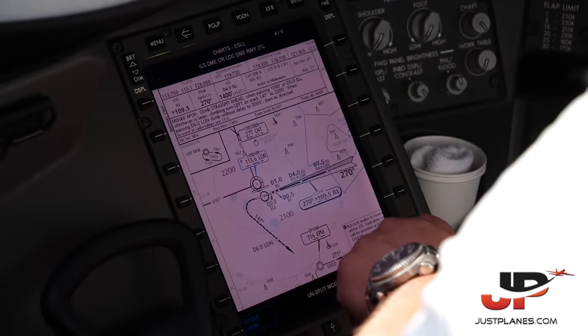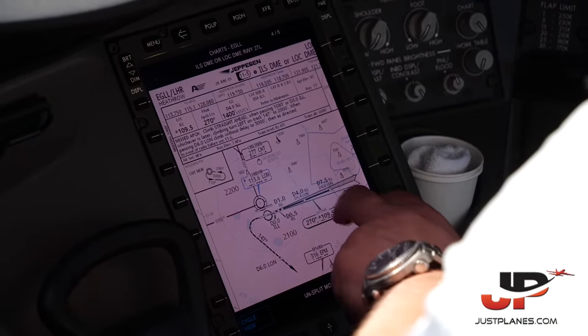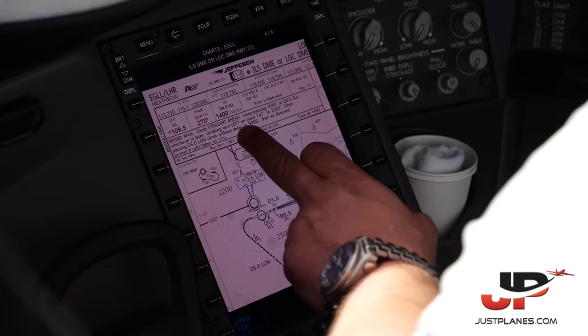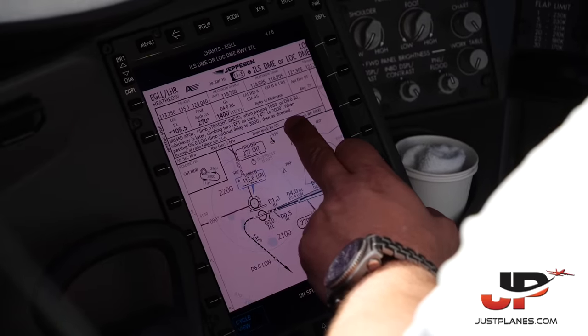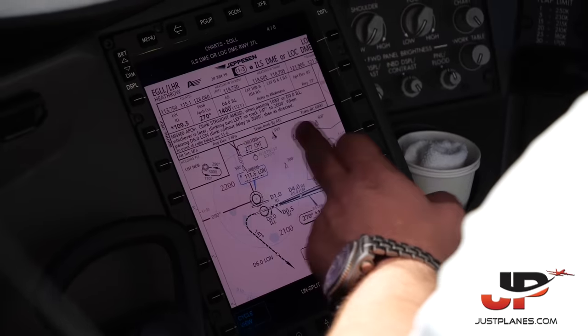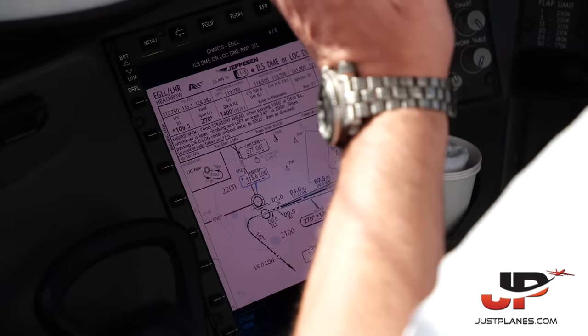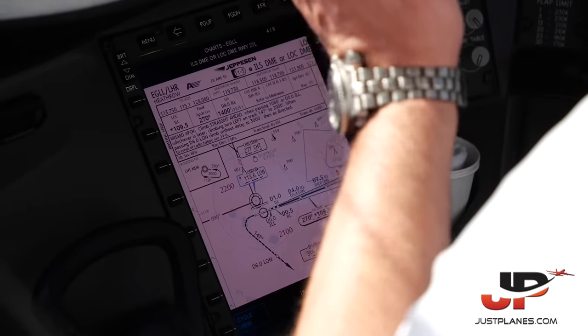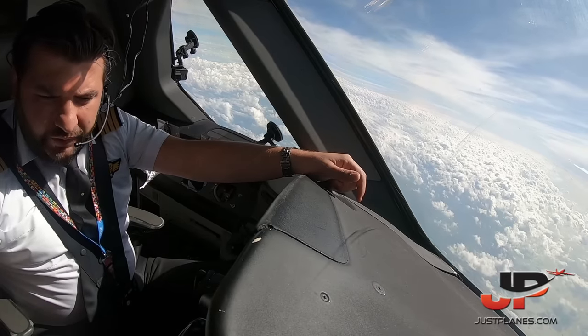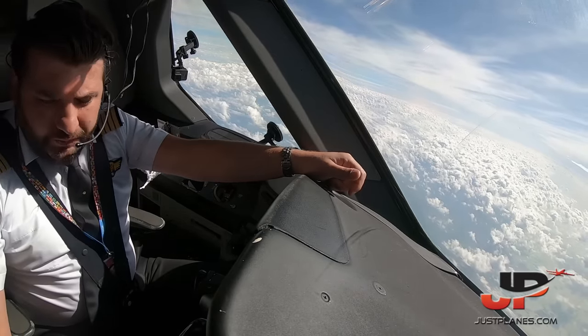It's 277. Confirm? Checked. In case of go around, we climb straight ahead when passing 1080 or 0 India Lima Lima, whichever is later. Climbing turn left on track 147 to 2000. All right, so 160 to be level at Sabre, 250 knots.